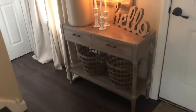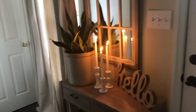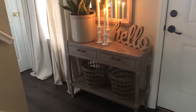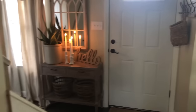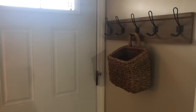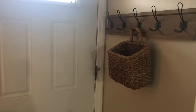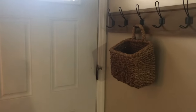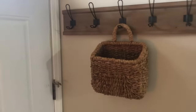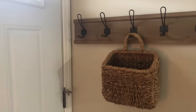So that's the only piece in our house that is not vintage or antique, but it looks distressed, so it's gonna stay for a while. And then off to the side here, I just have some wall hooks. I picked that up from Michael's last year, and this is the new hanging basket from Target. This just came out this year, so you can probably try to find one, and we just throw our keys in there, little odds and ends, when we come in the front door.